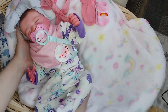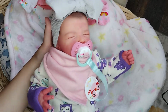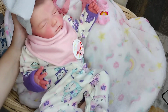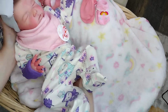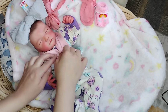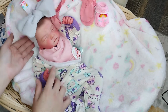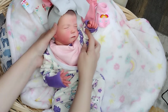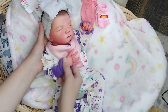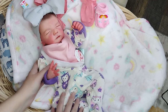Okay, there she is. How sweet does she look? Look at that little facey. She's so cute. Let's take her passy out. So what do you guys think of that with the bib on? She has such a cute little chin. I don't want it to be too far up on her chin. That's better. Yeah, pull it down a little. She's so sweet. Look at her little sleeping face. Look at this little hand. I mean, the work on her is just amazing.